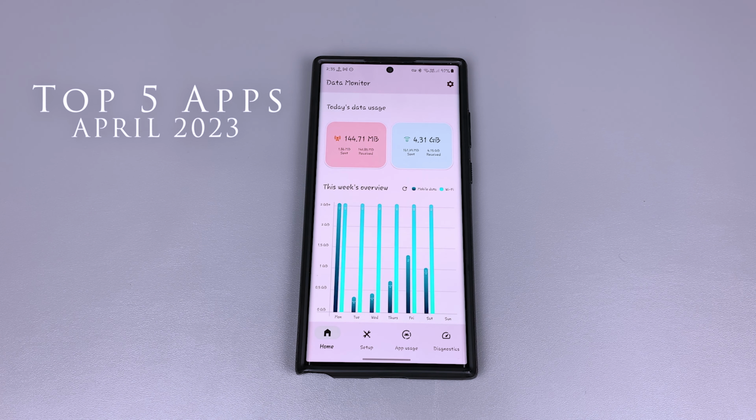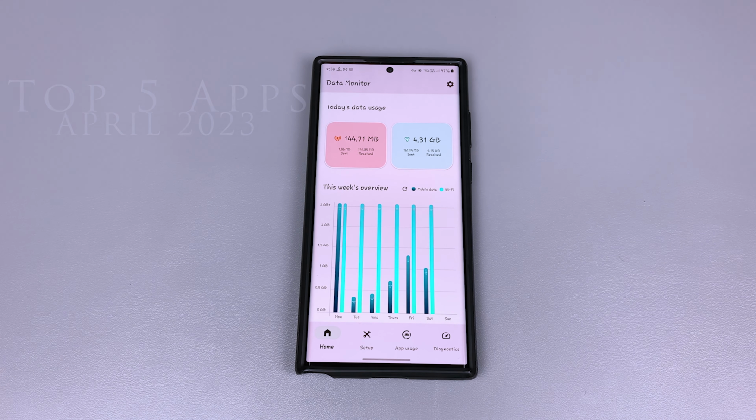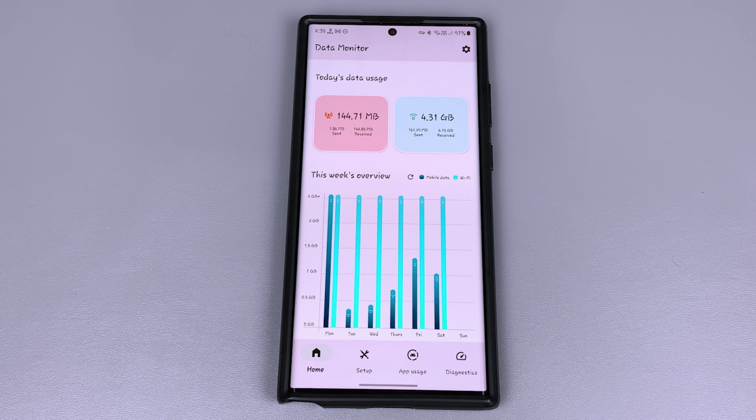Today we are going to be looking into the top 5 apps for the month of April, and the first app we're going to start off with is Data Monitor.